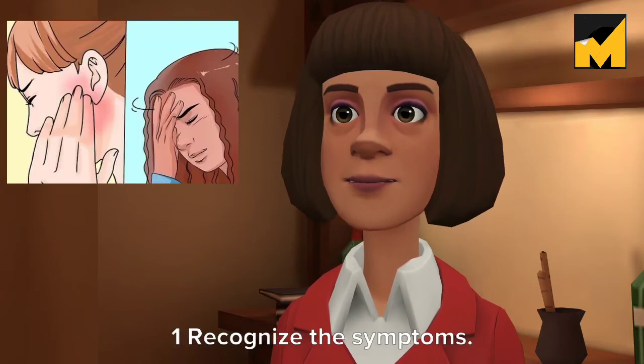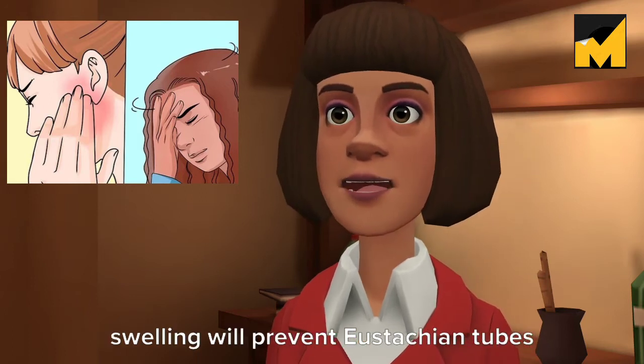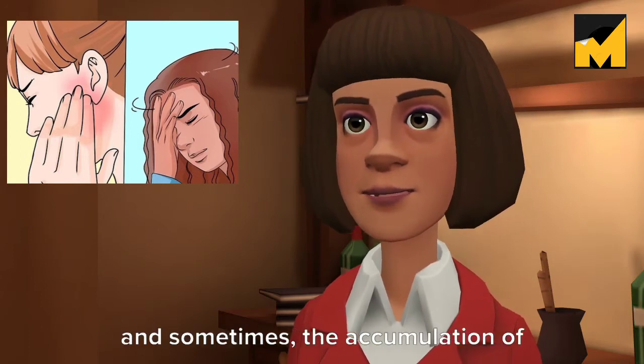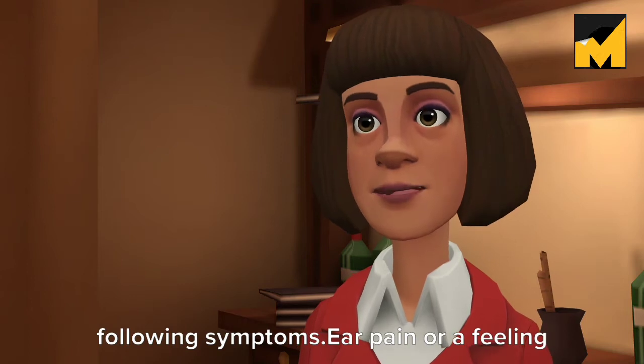1. Recognize the symptoms. Whether from cold, allergies, or infection, swelling will prevent Eustachian tubes from opening and allowing air to pass. This results in pressure changes, and sometimes, the accumulation of fluid in the ear. When this happens, you will feel the following symptoms.